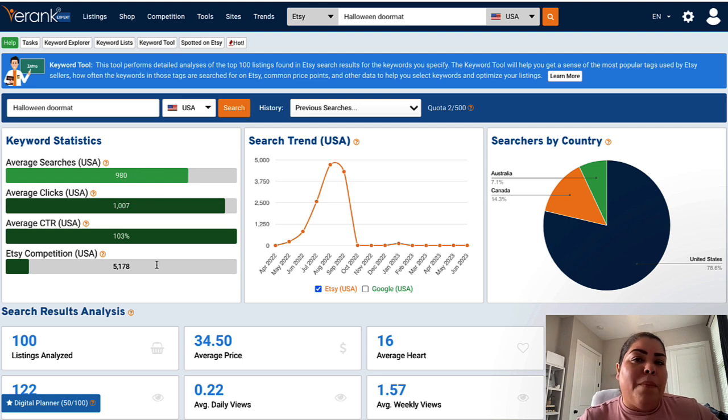The metrics that you want to pay attention to is that you want your monthly search to be 100 or more. The higher, obviously, the better. But you want your competition to be under 30,000, the lesser the better as well. So these are the kind of numbers that I look at for listings that is going to drive me a lot of visibility.